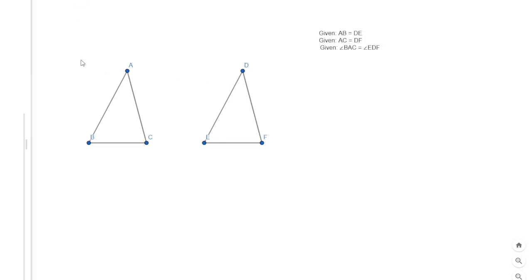Then Euclid proceeds. I say that the base BC is also equal to the base EF. The triangle ABC will be equal to the triangle DEF. He's thinking the area there. So the area of triangle ABC will be equal to the area of triangle DEF. And the remaining angles will be equal to the remaining angles respectively, namely those which the equal sides subtend. That is, the angle ABC to the angle DEF, in other words, this angle will equal this angle, and the angle ACB to the angle DFE, in other words, this angle will equal this angle.